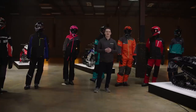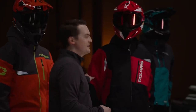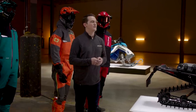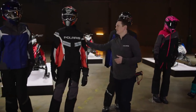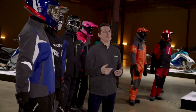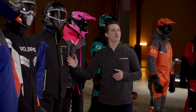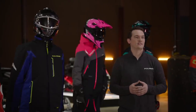Also new for crossover apparel is the Switchback jacket and bib for both men and women. These feature updated styling and new colors, all with the same versatile features you love. New for the trail segment, the North Star jacket and bib for men features all new styling and colors. The women's jacket also comes in new colors with the same benefits of great warmth and minimal bulk. Lastly, our advanced insulated Titan jacket now comes in a new blue colorway with the same durability and superior warmth for outlasting the elements.